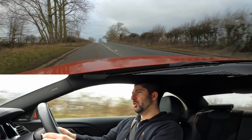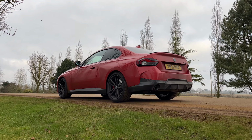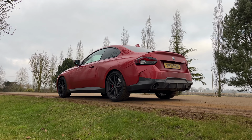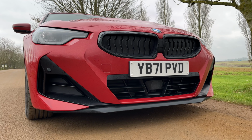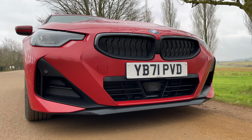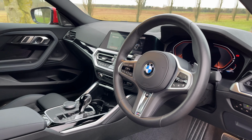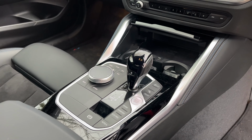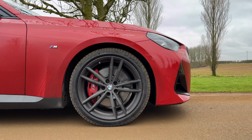So look, in summary, what do we think as a first drive review of the BMW 220i? I think it's a good entry level 2 Series. I think actually it is pretty decent value for money for what you're paying for it. If you're after a lot more punch, don't get this, but if you're after the style, the luxury, the substance that you get from a BMW and their premium products, this is it, mate. This is it. This is good.